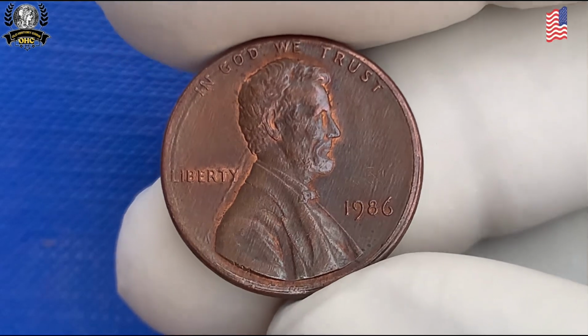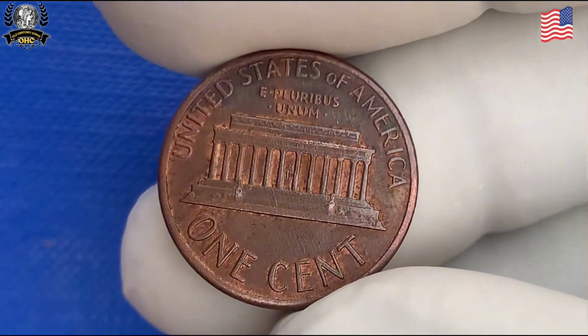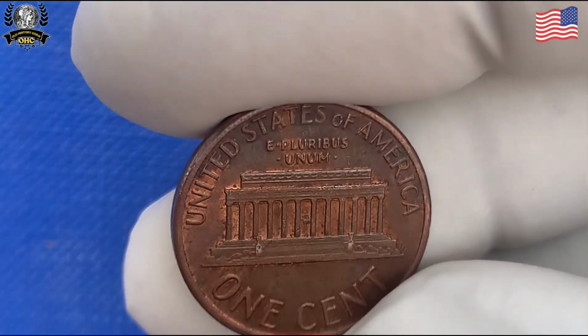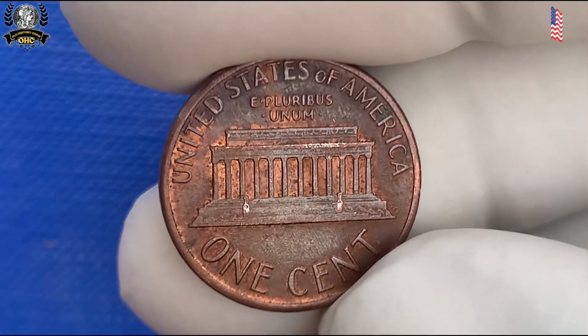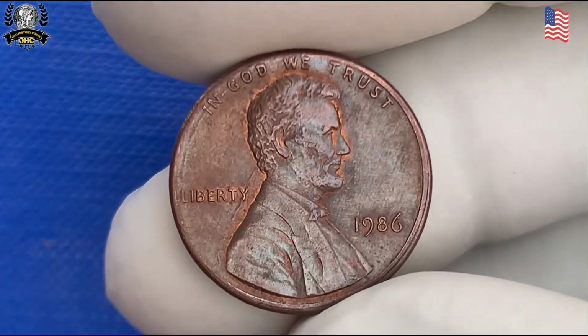The rise in value of the 1986 Lincoln penny can be attributed to several factors. First, the rarity of minting errors makes these coins highly sought after by collectors. Second, the popularity of coin collecting as a hobby has only grown over the years, driving demand for unique and valuable coins. Finally, the story behind the Lincoln penny, which ties into American history, adds a level of emotional and cultural significance that makes these coins even more valuable.